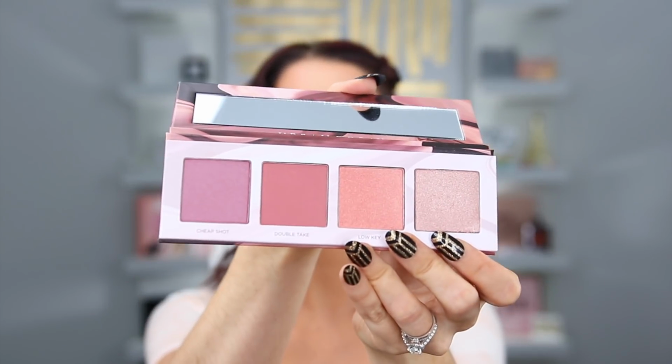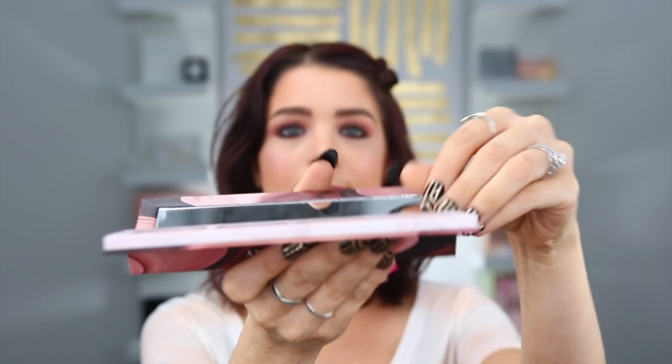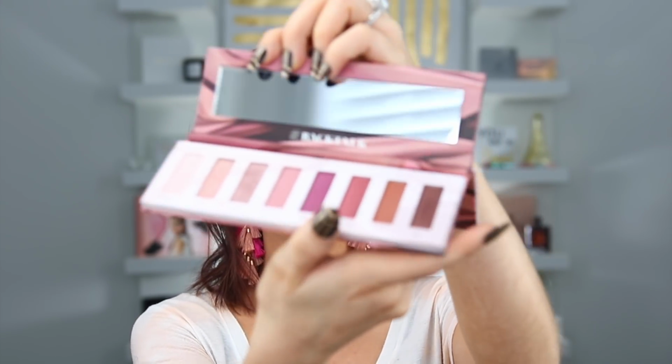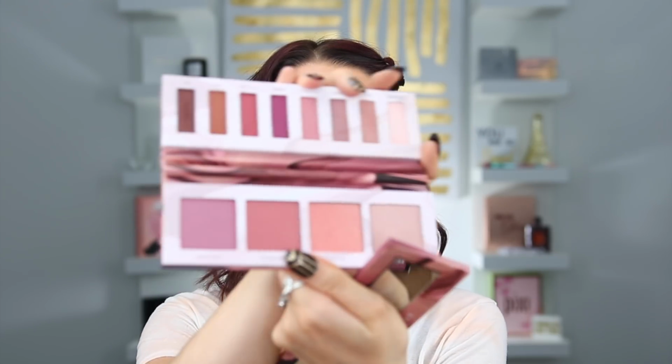It's actually kind of cool. So it has blushes and a highlight on this side. And then there's a mirror in the middle. And then if you flip it over, it has the eyeshadow palette. And then also what's really cool is you can actually take the mirror out and then it's just one palette.